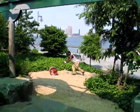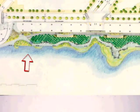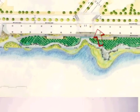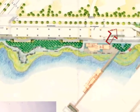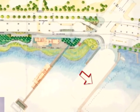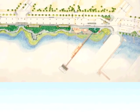Stuyvesant Cove waterfront runs along the East River on the other side of the FDR, which is this area here, from Stuyvesant Town and Peter Cooper Village, from 18th Street to roughly 23rd Street. This is that big gray garage you see from the FDR Drive. And this is the master plan.